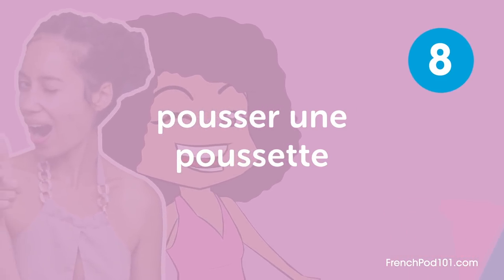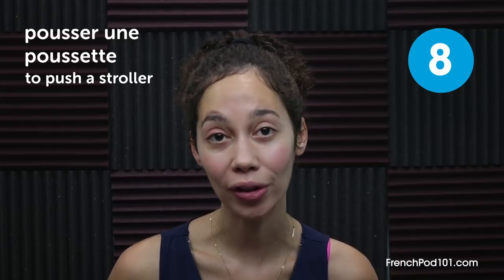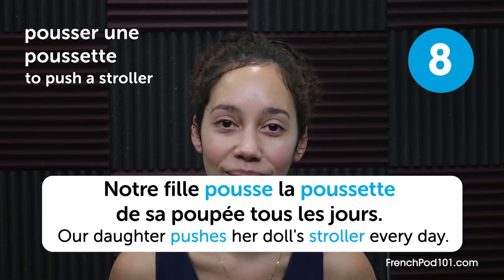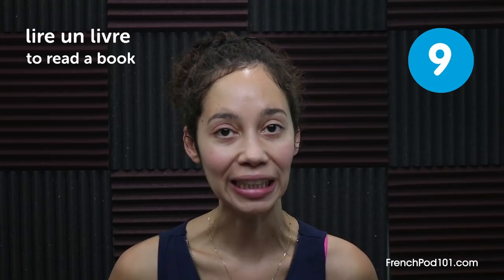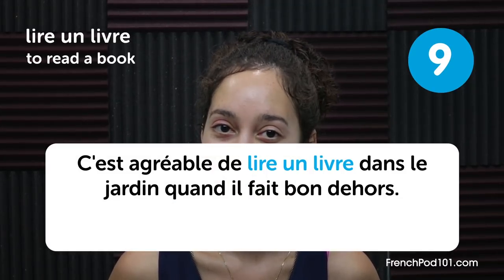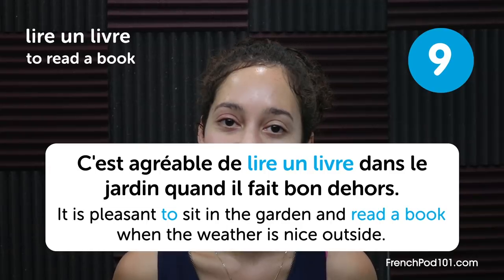Pousser une poussette. To push a stroller. Notre fille pousse la poussette de sa poupée tous les jours. Our daughter pushes her doll stroller every day. Lire un livre. To read a book. C'est agréable de lire un livre dans le jardin quand il fait bon dehors. It is pleasant to sit in the garden and read a book when the weather is nice outside. Yeah, I love it too.